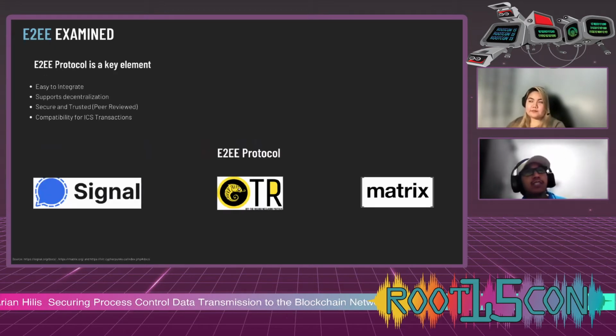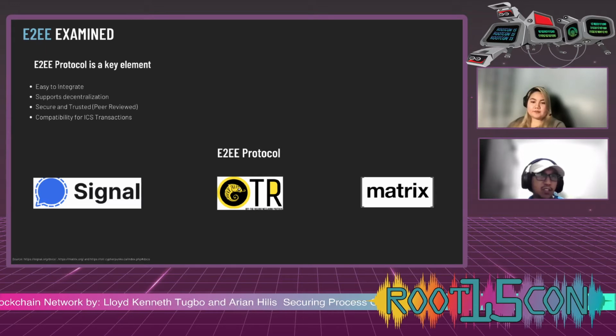So if end-to-end is the solution, are there any current end-to-end protocols that meet the ICS blockchain implementation? We need to check certain criteria. It should be easy to integrate, so it can easily adapt to the blockchain implementation. This is the main argument for blockchain, especially the decentralization of the protocol. The protocol should also be secure and trusted, with no known vulnerabilities for the E2E protocols that you chose, especially if the protocols are open source.